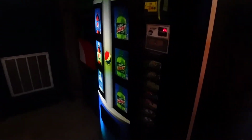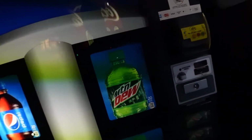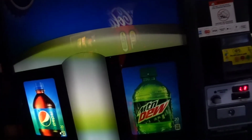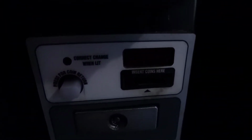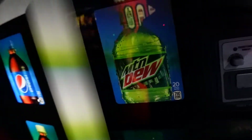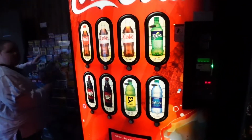At current moment, it looks like the ice is free. There you go. Drop some ice. It does look like the machines use card reader as well as coins, but this one is entirely sold out. So there's nothing in this machine. This one does look like it's good to go. Also uses card. Coke products.